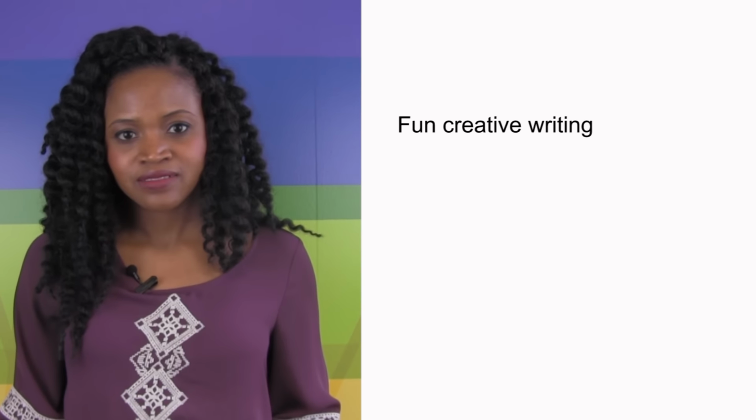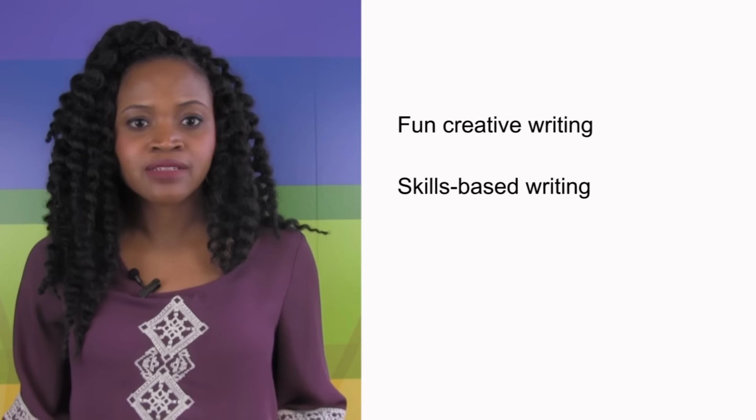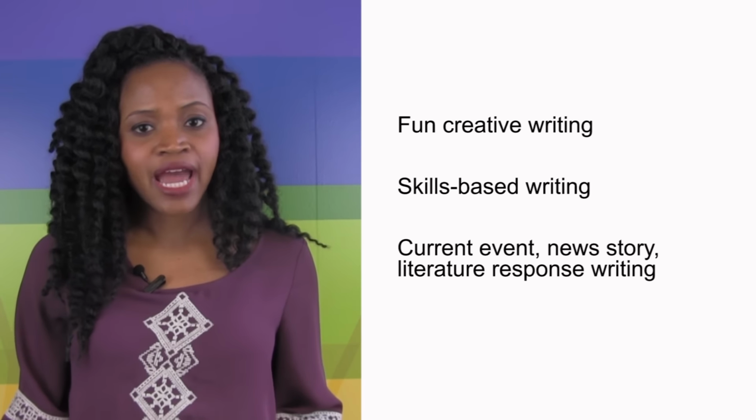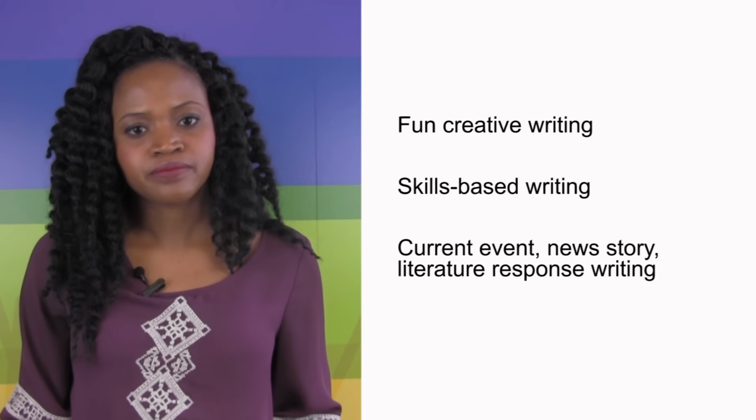Give students the opportunity to practice different types of writing, including fun, creative writing prompts, skills-based prompts like write a persuasive essay or write a letter to a friend, and prompts in which students have to react to a current event, linked news story, or piece of literature.